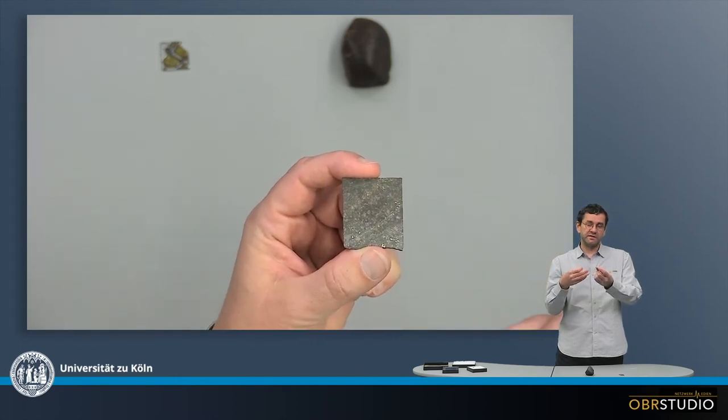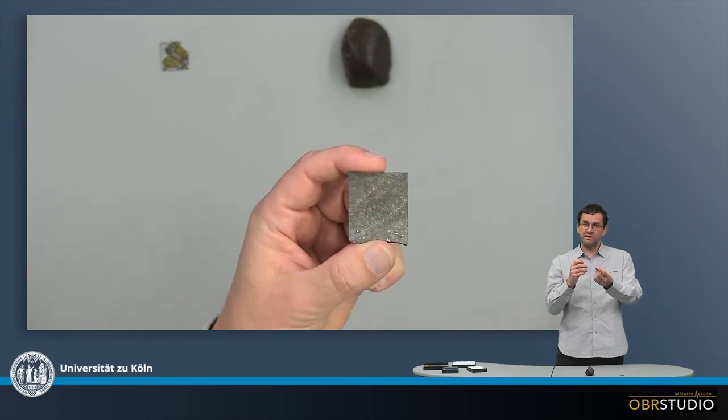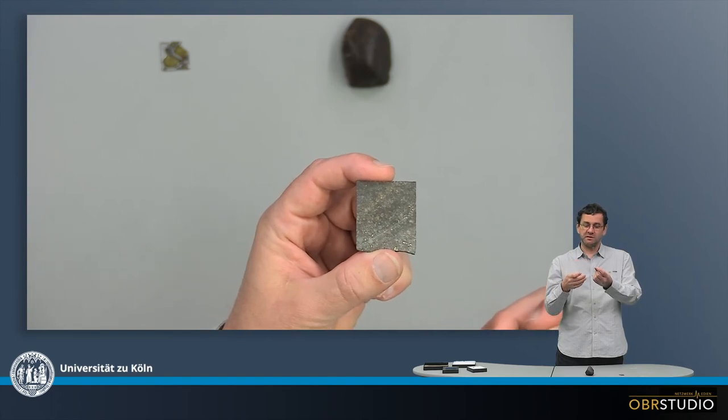This is an ordinary chondrite, there's just very little matrix in between, so this cannot really be seen here. It's also hard to see in hand specimen. This needs to be seen under a microscope.